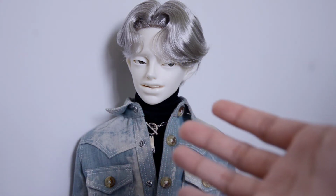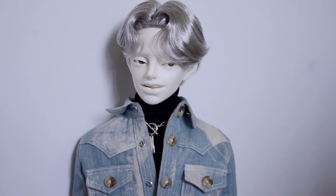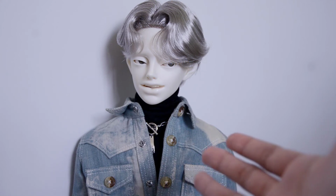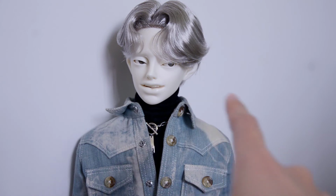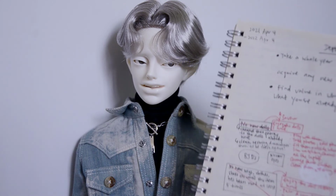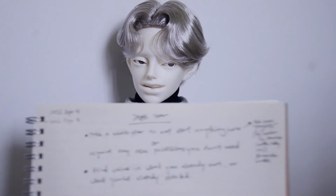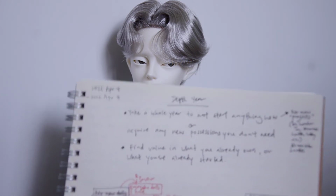So the last thing I want to talk about today while he's here is about my depth fear and some updates, I guess. I was kind of like, oh, I'm not really supposed to be buying any new dolls, and then I bought him. And then I went back to check my depth fear resolution. I don't know if you can see it. So it says here, depth fear, take a whole year to try, but not to start anything new, blah blah blah.